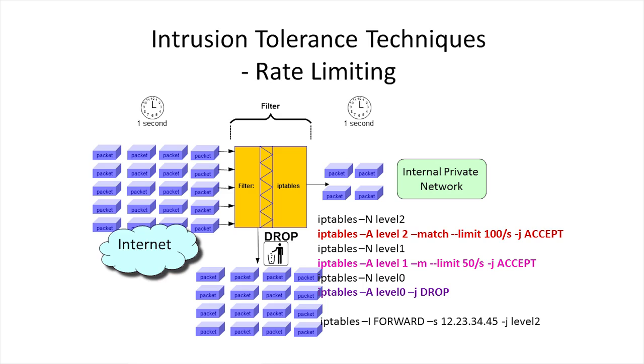When the packets coming to the chain exceed that volume, the packets in that chain will be dropped. For level 1, we specify the rate of 50 packets per second, and any packet routed to level 0 will be dropped. The last rule says in the forward chain, if we see any packet with source IP address 12.23.34.45, we'll route it to the level 1 chain, subject to the rate limiting.